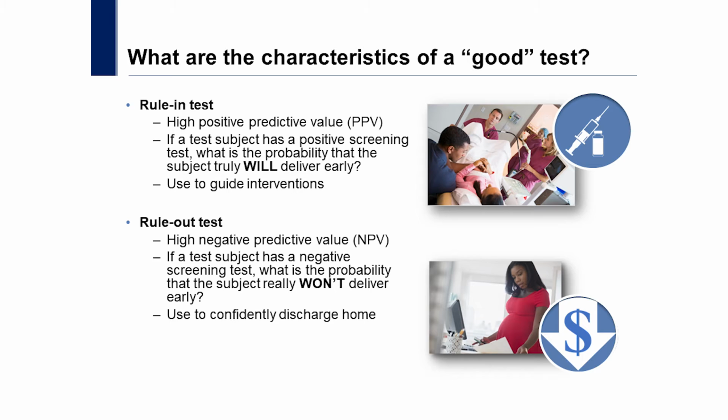So first of all, we're going to just discuss, and I apologize for the basic nature of this, positive predictive value and negative predictive value. Positive predictive value basically means, for a rule-in test, what is the likelihood that if I do this test and it turns positive, the patient will have the result? The rule-out test is what is the likelihood that it won't happen? So with fibronectin, the question is, is this patient going to deliver if the fibronectin is positive? That's the positive predictive value. And the negative predictive value is, if it is negative, what is the likelihood that the patient won't deliver?